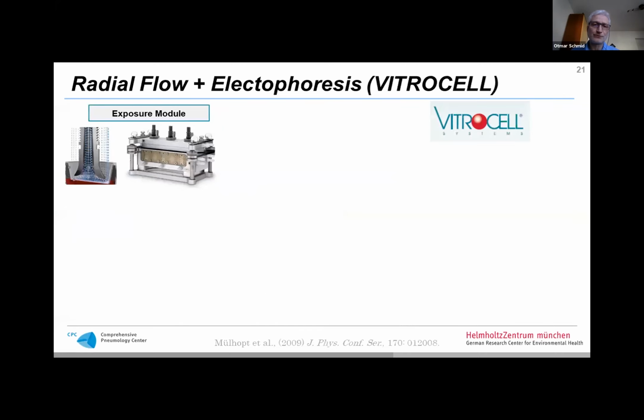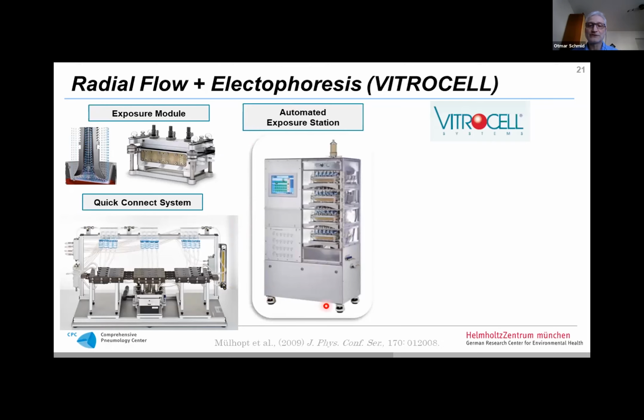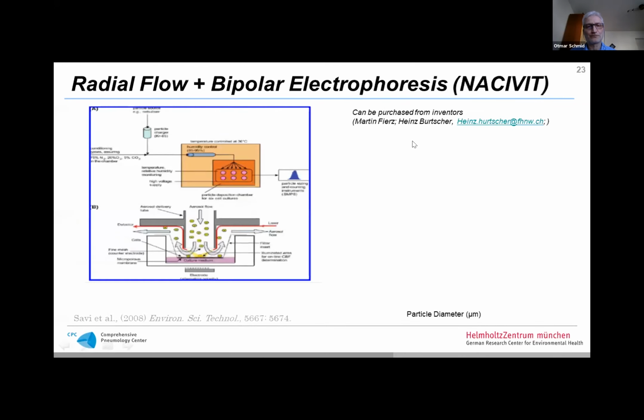So for specific aerosol systems, I will browse through these relatively quickly, with many, and focus on a few. The radial flow or stagnation point flow system, electrophoresis enhanced, we have one from Vitrocell Systems. Here's the exposure module, which can be integrated in a bigger system, and it can even be integrated into an automated system, where many things are automatically controlled, temperature control, flow control, and so forth. It's highly adaptable in terms of inserts, and electrostatically enhanced, with 10 to 15% deposition efficiency, and it has both aerosol concentration and dosimetry measurement with the QCM.